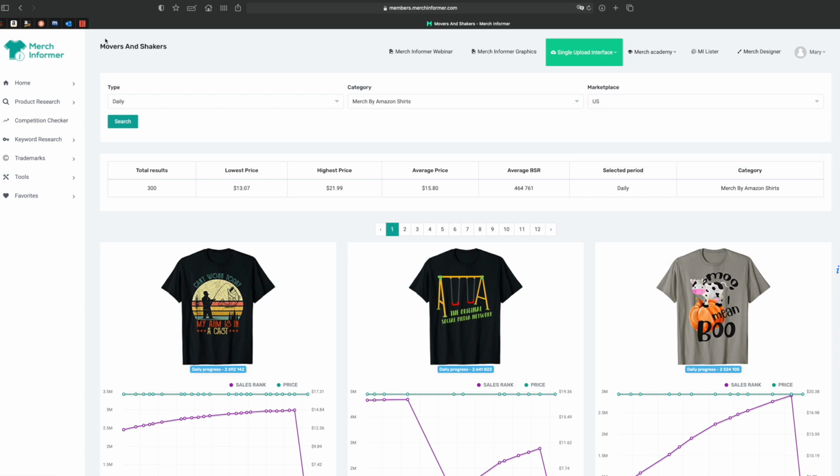So basically this whole Movers and Shakers section is for you to see what's really trending at the moment. As the name suggests, it's what really is selling right now. And so I would suggest keeping a daily search, but personally I do both a daily and a weekly search. I never go with a monthly option because this is a temporary kind of trend, and so I want to see how they are performing in terms of sales over a shorter time frame. And so I always focus on a daily or weekly search.